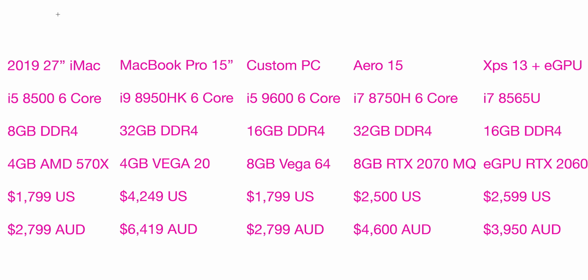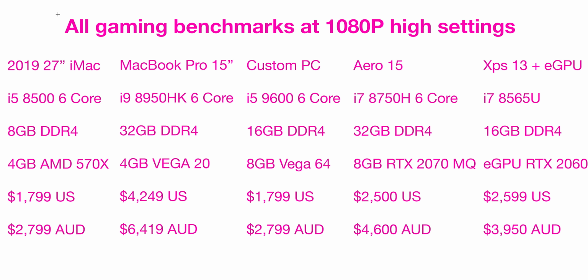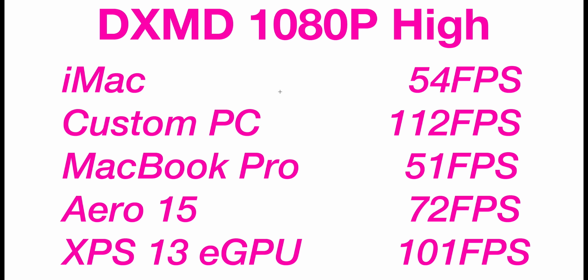And having a look at that MacBook Pro 15-inch. Oh my God, I do not want to be reminded I spent that much on a laptop. That is just out of control. And the Aero 15, not too bad on the price there. It's significantly cheaper than the MacBook Pro, and it's got a lot more power, an RTX 2070 Max-Q. And the XPS 13 is pretty expensive once you include the eGPU and the graphics card. So anyway, let's get into some of the benchmarks, compare them, and then I'm going to get into the iMac benchmarks. So the first one we look at is Deus Ex: Mankind Divided.